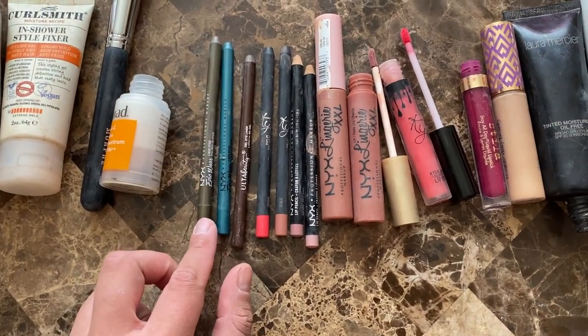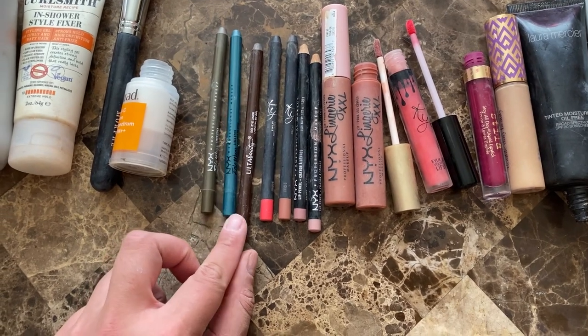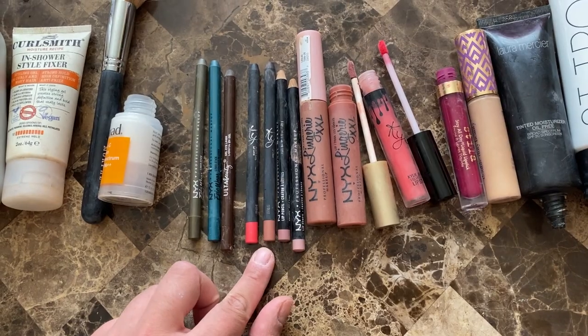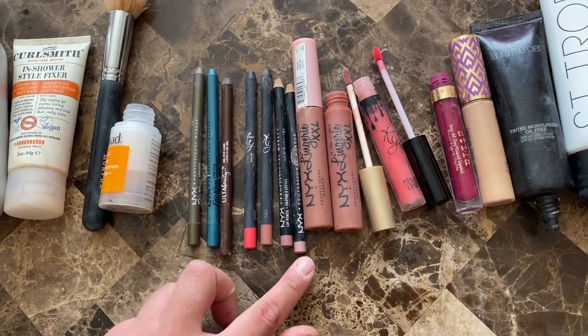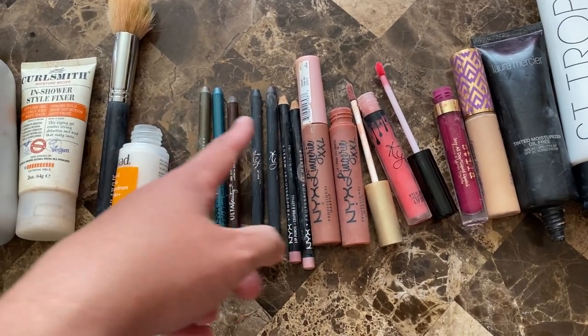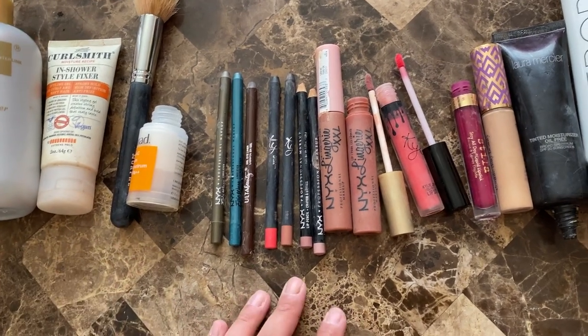Then we've got two NYX eyeliner pencils, a gray green and a turquoise, a brown Ulta Beauty eyeliner pencil, two Kylie lip pencils, two NYX lip pencils, and for the lip pencils, all you do is just sharpen it pretty far down and then sanitize it with some alcohol, and it's good as new.